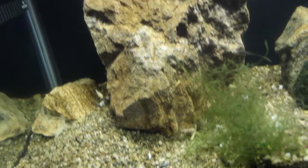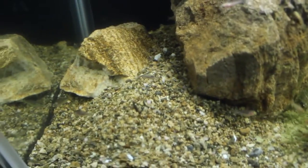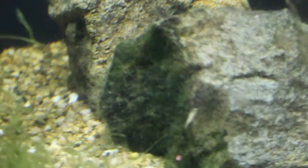As far as feeding, I give them a little mix. Sometimes I give them crushed flakes, sometimes I'll throw in some crushed pellets, and for the most part I'll throw in a rock like this straight from the pond. When I threw this rock in, the algae on that side covered the whole thing, and you can see that face is just clean.